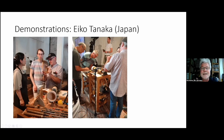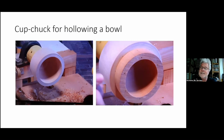lathe, and the tool rest actually can be moved on this kind of table here. So it's not kind of screwed to it or in a fixed position, you can move it around. Very different way from the kind of turning that I'm used to. And here's something for John.